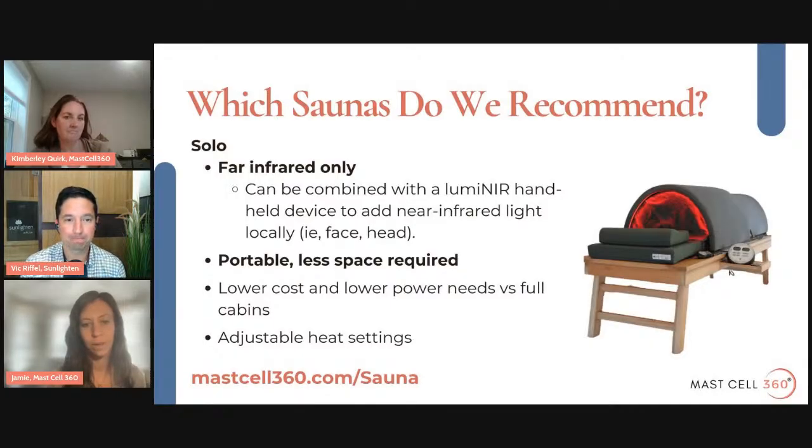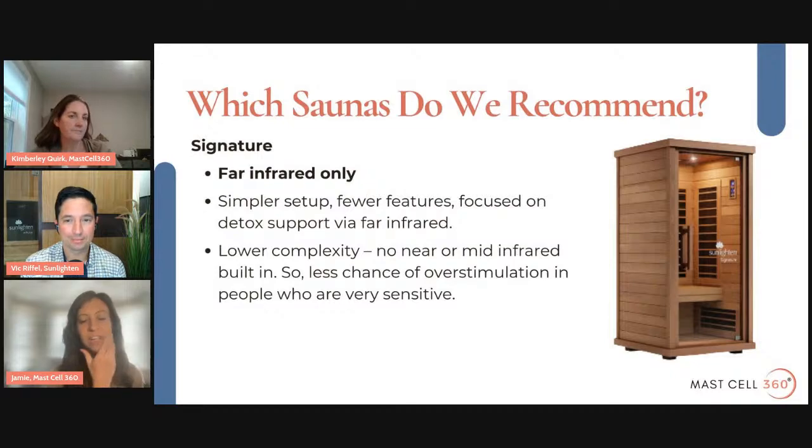Yeah. And then the Signature, what about that one? Yeah, so this is again a great one when you maybe don't want all of the controls, you're tired of technology, it never works right for you. With this one, it's simple, it's far infrared only. You can see the control panel in the photo there a little bit. You turn it on, you turn it off, you change the time, and you can change the temperature. It still is just an amazing tool.